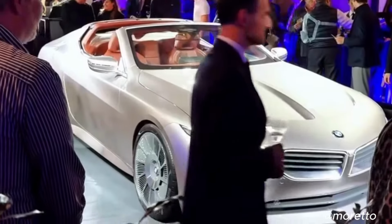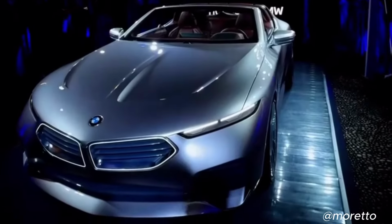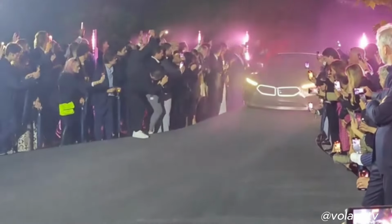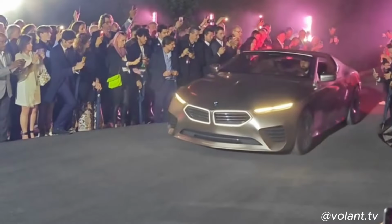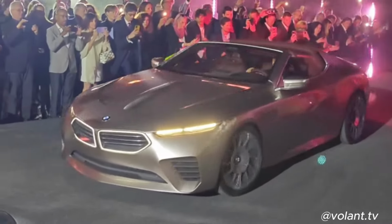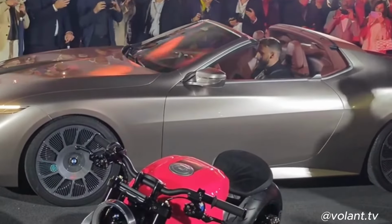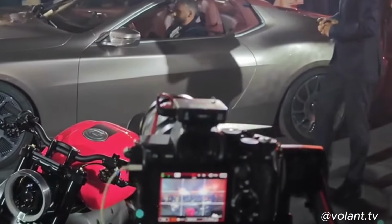The BMW Skytop V8 isn't just a car, it's the embodiment of BMW's innovation and design brilliance. With its daring aesthetics, roaring V8 engine, and sheer exclusivity, it's the kind of car that will be remembered for generations. For the lucky few who secured one of the 50 models, they've not just bought a car, they've acquired a piece of automotive art. But for the rest of us, we'll just have to dream of hearing that V8 roar under an open sky.